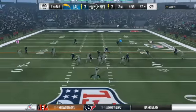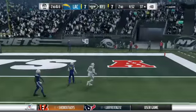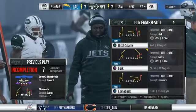And no press coverage here. They are backing off in the secondary. He'll rifle this one deep right side. And they went for a big play through the air on 2nd down. Couldn't connect. Now it's 3rd.